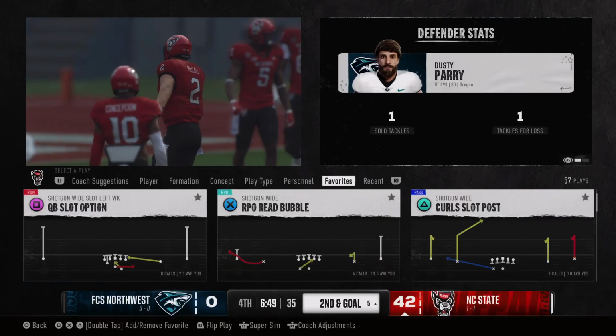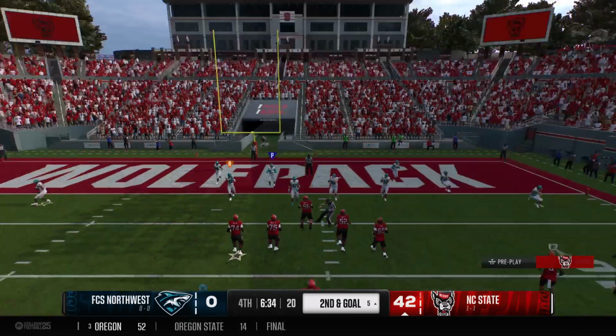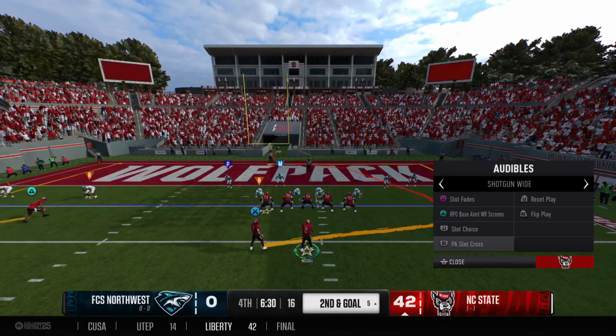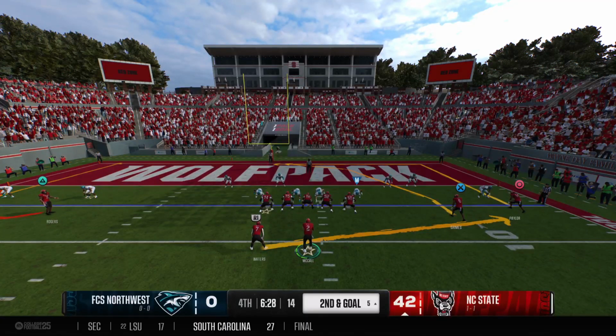Well, they were trying to set up the option, but the quarterback had no chance. Did you see the defensive tackle penetrate? What a great first step. He shot right through the offensive line and got the TFL.